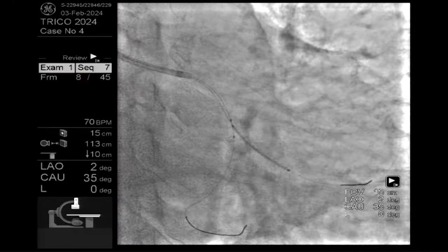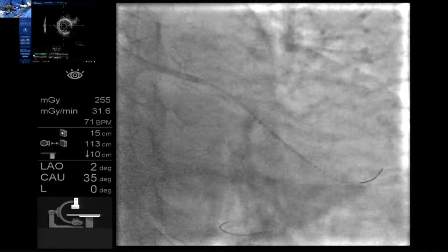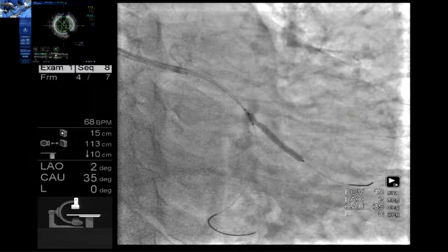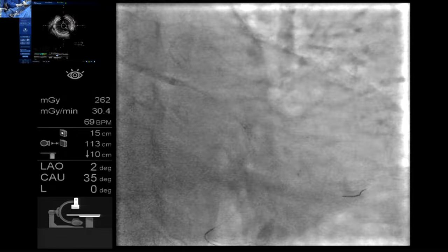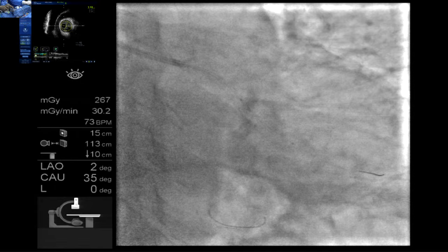Okay, can you deploy the stent first? Which stent? Yes, stent first. Okay, good, go. Stent to 4, 6, 8, 10, 12. Okay, good. Down. Inside. Yeah, down. Okay, so I pull that stent balloon back. Go, go, stent balloon, go up higher. High pressure. 15, 16. Down. Okay, good.